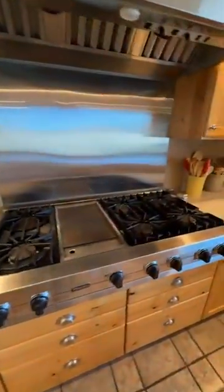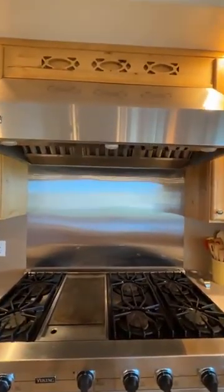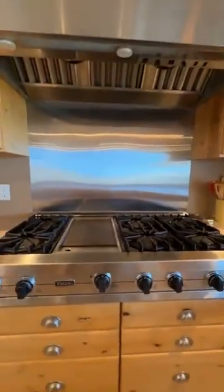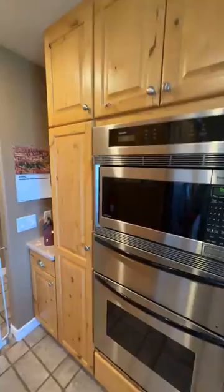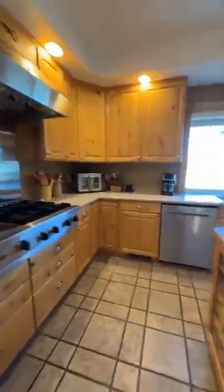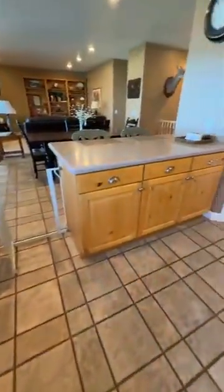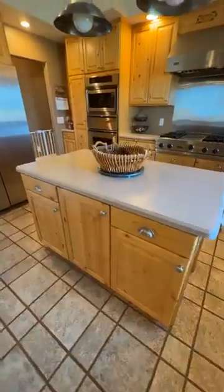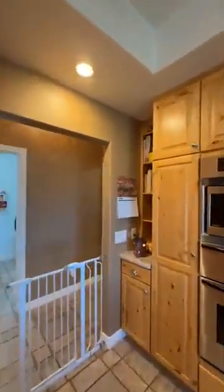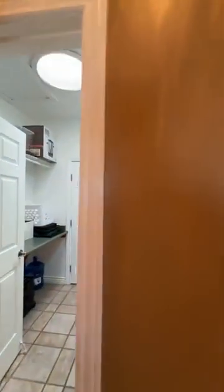But look at this Viking range, gas range, 6 burners and a griddle. At this industrial, professional level hood, professional level stuff. I mean, look at that. That's great. There's tons of counter space for all your goodies, all your utensils and amenities, cooking stuff. And in the island, look, we've got spice storage over here and keep all your seasonings. I mean, what's not to love about that? Then we've got some more storage in the drawers. So this is great. You don't see this a lot around our area. So it is really novel and wonderful, especially if you like to cook.